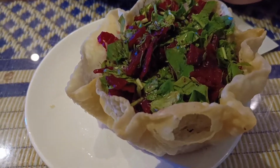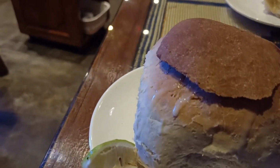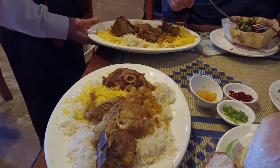What is this? Oh, ginger? Pickles. Salad. Beetroot, right? Salad. Okay. With beetroot? Is it beetroot salad? I don't know in English. Okay. And this is chicken soup. I thought we were gonna share.